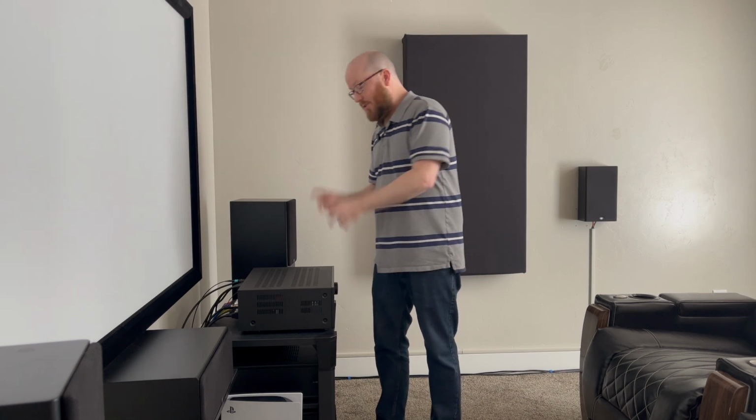I did not hear enough of a difference from the Onkyo to the AVM70 to warrant the increase in price. At MSRP, the Anthem AVM70 is 4 times the cost of the Onkyo TX-RZ50. 4 times the price. When you're looking purely at sound quality, for me personally, again, this is a personal decision. This is a personal conclusion that you have to come to for yourself.